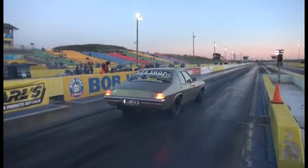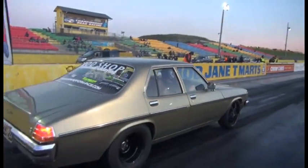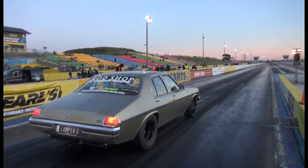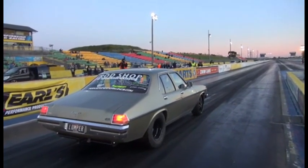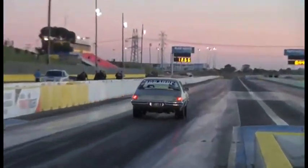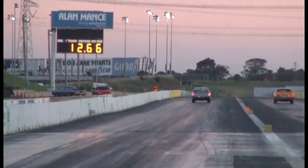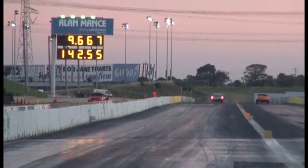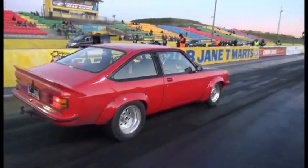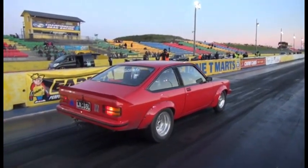Got Matt Lampard out now with the Lumper Kingswood. Another LS1 turbo car in a very loose Kingswood chassis. I reckon that's the fastest that car's ever gone. Grant Pegler again, one of our DYO competitors.